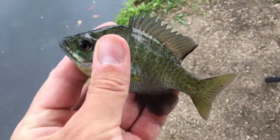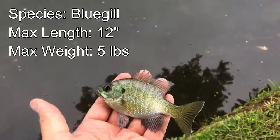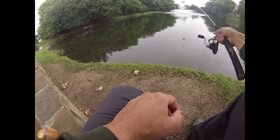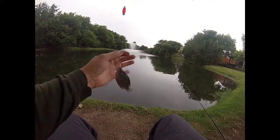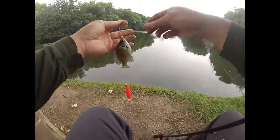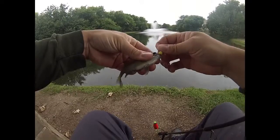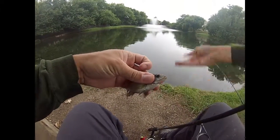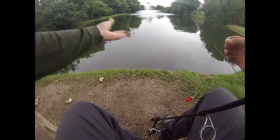Just caught this little guy. So small, super small bluegill. This guy's a little bitty dude. Well, they're tiny, but that's another species. So they count, little bluegill.